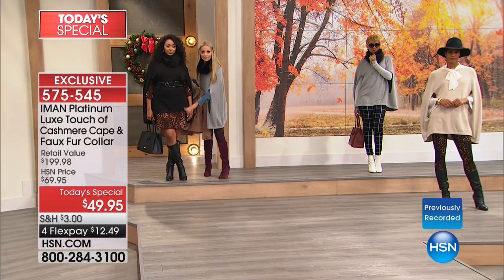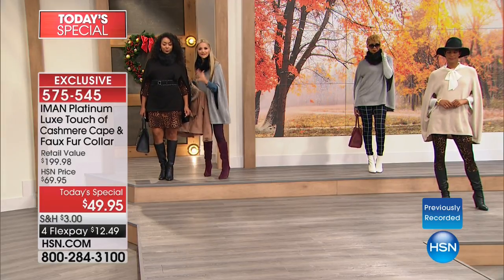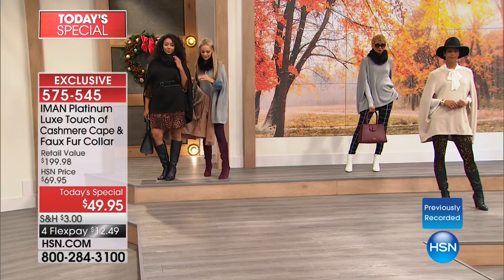And then we have the black with leopard. It looks totally different from Victoria's style with the knee-high boots. So when we talk about mixing and matching for different situations, there you go.